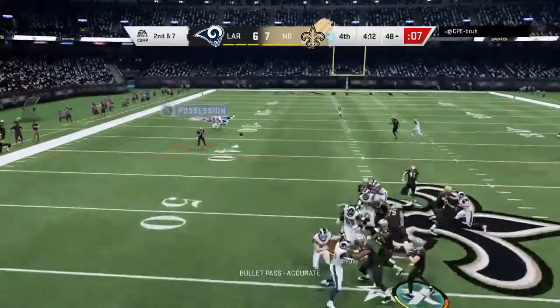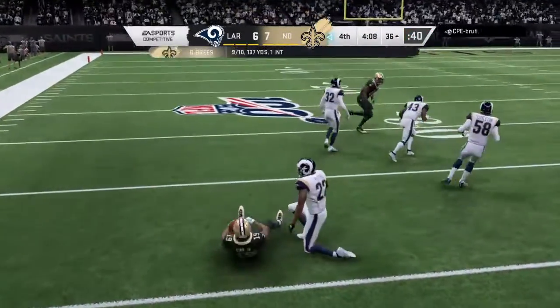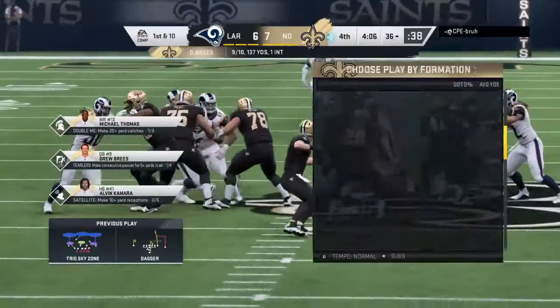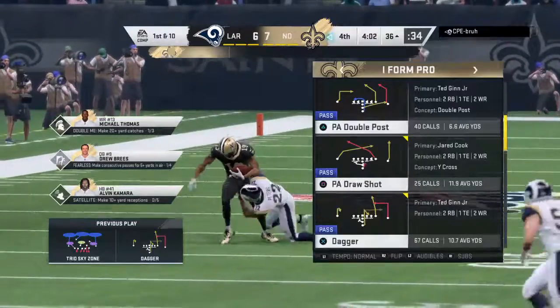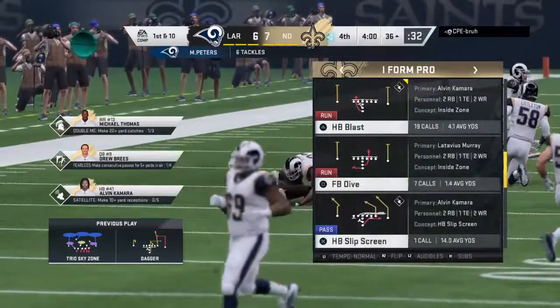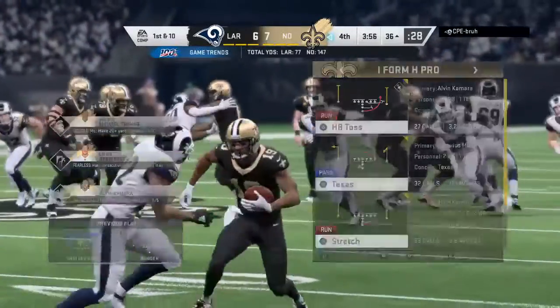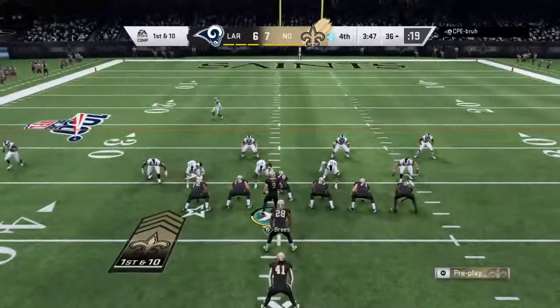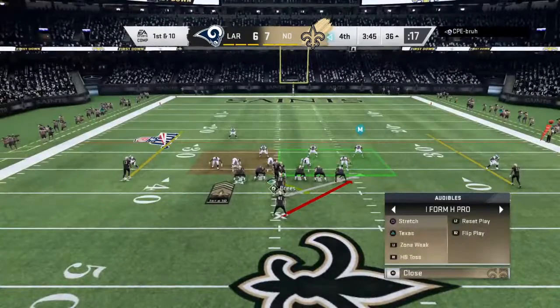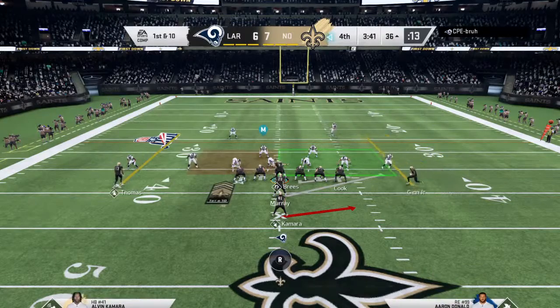From just shy of midfield, Breeze, wide open receiver, complete. And he is tackled inside the 40, not quite to the 35. 12 yards there and a first down. First and 10 at the 36-yard line. Breeze now 6 for 6 since coming back out of the locker room. It's first and 10.